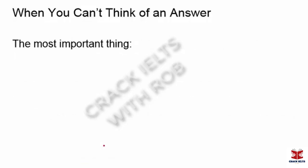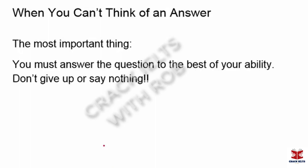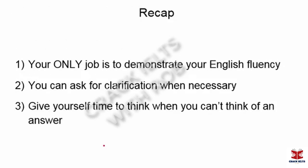Okay, the most important thing to remember when you can't think of something to say, you just need to try to answer the question to the best of your ability. Don't give up and don't say nothing. And really try not to sit in silence when you don't have an answer. Practice strategies for saying something, commenting on the question, or filling the space with a rephrasing of the question.